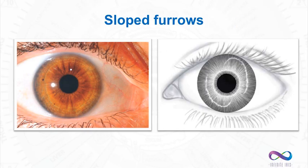Sloped furrows. When the furrows come down and slope, that has to do with tendencies for seizures, a possible family history of epilepsy. And in the head area, also you could ask about headaches or dizziness, fainting spells, things like that. For sure, they need extra magnesium when you see this.